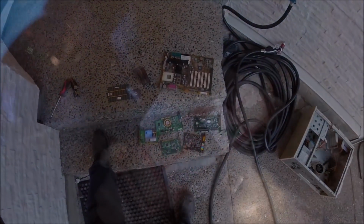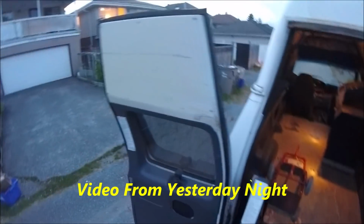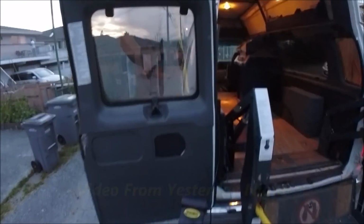Okay, I got the barbecues in. I think I can find the fridge next. And then we're gonna get down a bit here. Sure got cold. I can't believe how cold it got.